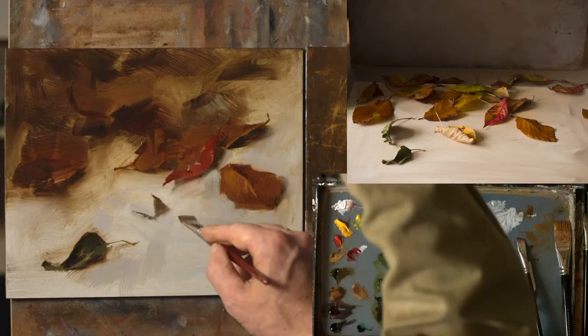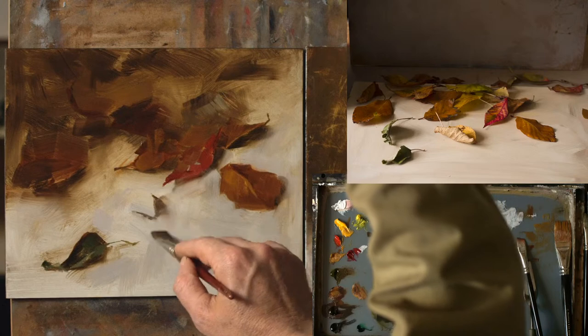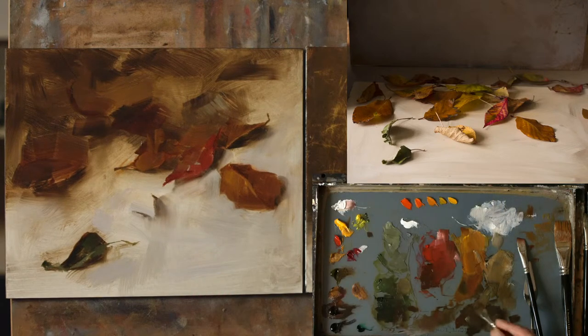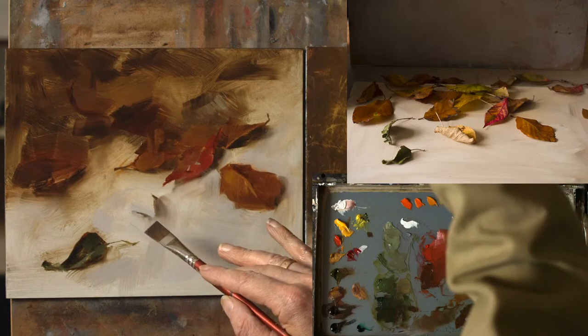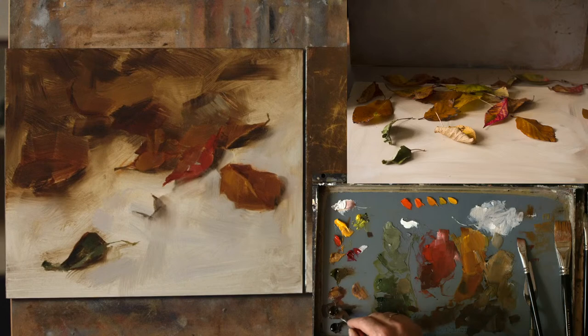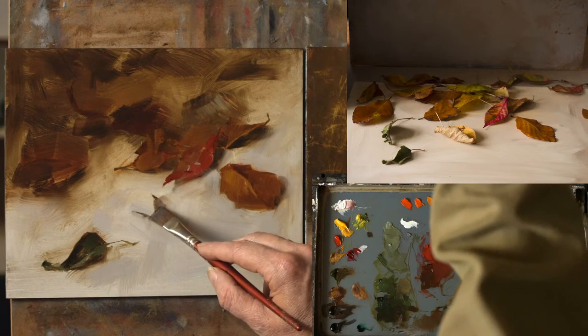So cast shadow here. The edges of the cast shadow will get increasingly soft the further they move from the object. And this is what I mean about cast shadows. You can start to get an impression of something being there, even though I haven't painted the leaf yet, your brain starts to tell you that there must be something there.